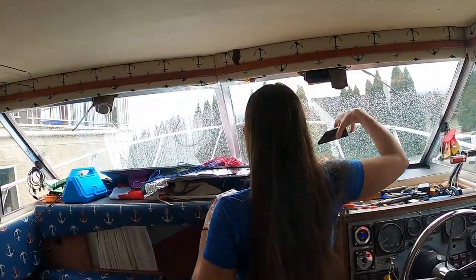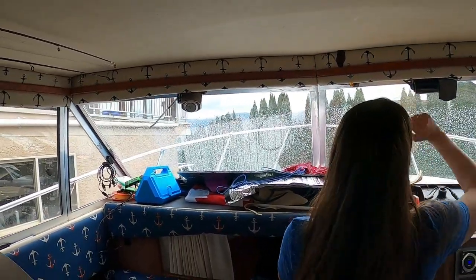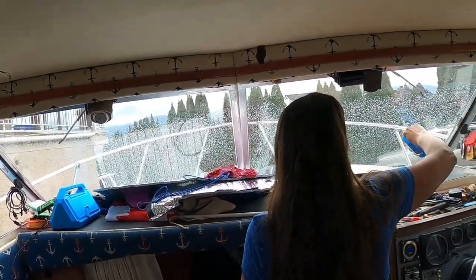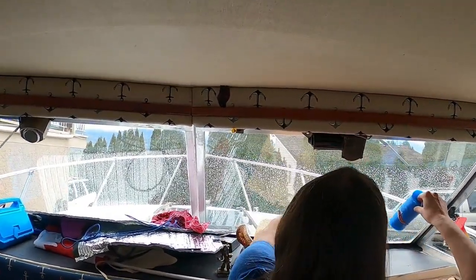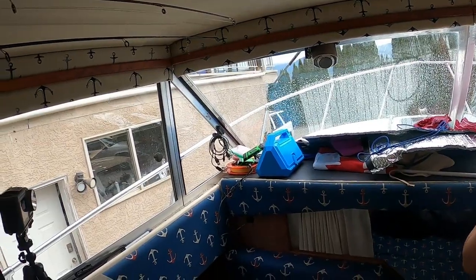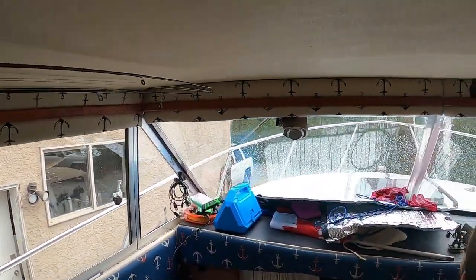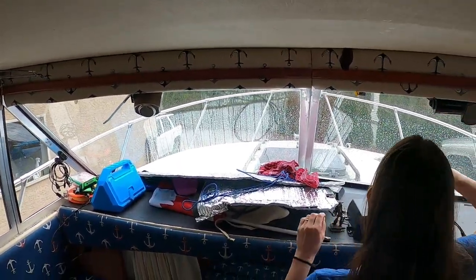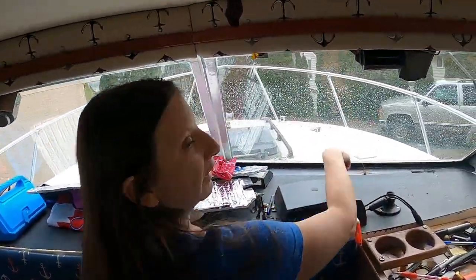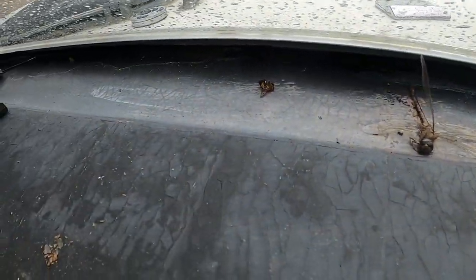And now it's time to clean the dash, which is probably the messiest place of all. Much, but there's a leak there.